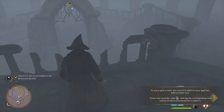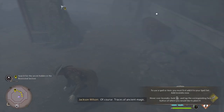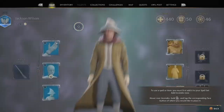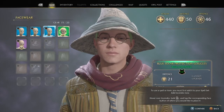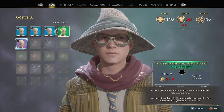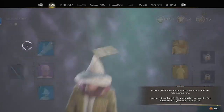Disorienting. Of course, traces of ancient magic. There must be more to it. Glasses. Level 10, level 11. Yeah. Oh, well, that's better. No. That one is, though.